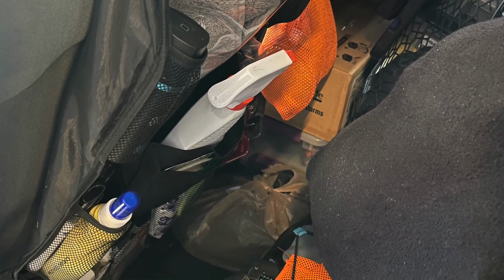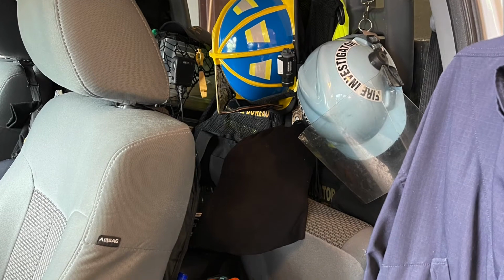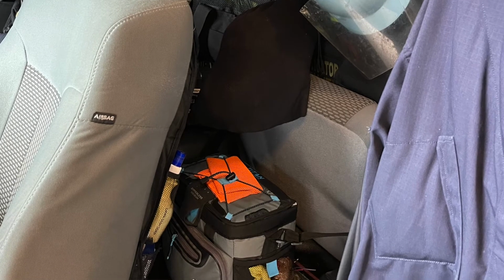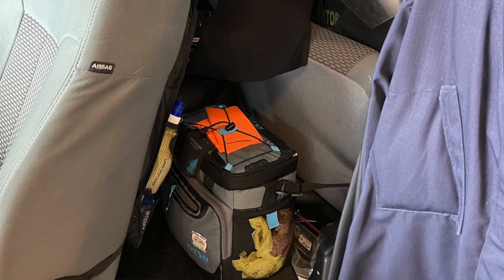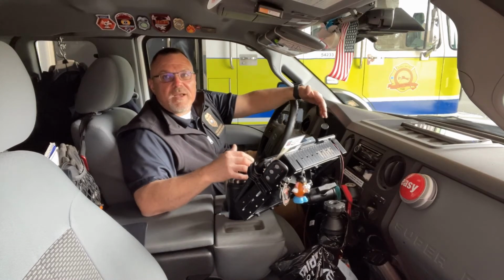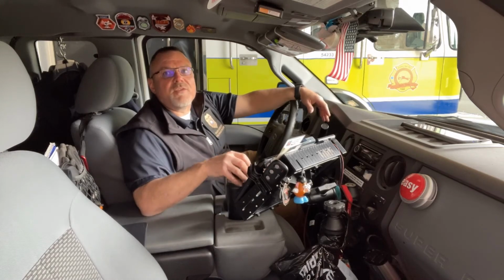We carry things like a mobile gas meter for carbon monoxide to detect the dangerous levels of carbon monoxide, along with things like my fire helmet or construction helmet for when I'm at construction sites. On the passenger side of my vehicle, I carry a lot of paperwork. The same kind of things that you would see in an office, for instance.